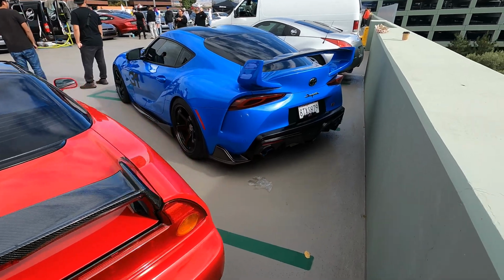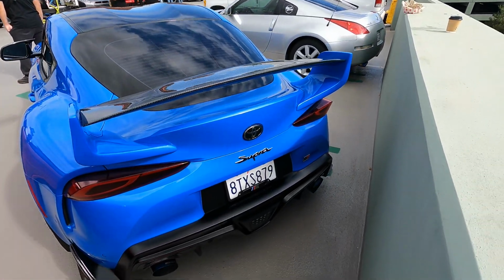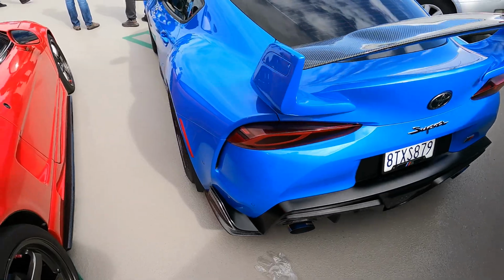And here's another look at the Supra, right from the back. So we've got the Supra here, GR. Look how wide it is.